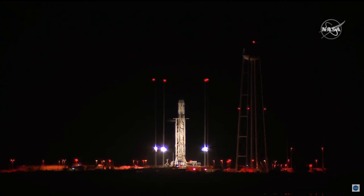Winds out of the southwest at 4 knots, a launch time temperature of 67 degrees Fahrenheit overall. The weather officer at Wallops says we are 90% go for launch this evening.